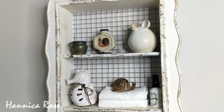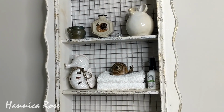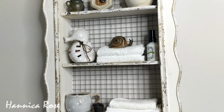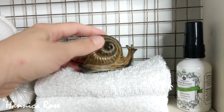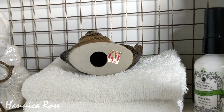On the wall in my guest bathroom, I have this shelf, and most of the items on this shelf I have thrifted. I just have a lot of little random pieces and weird animals. And my favorite piece on the shelf is this snail that I found for 99 cents. It is vintage from Japan. I found it a few years ago, and like I said, it is my favorite piece on this entire shelf.